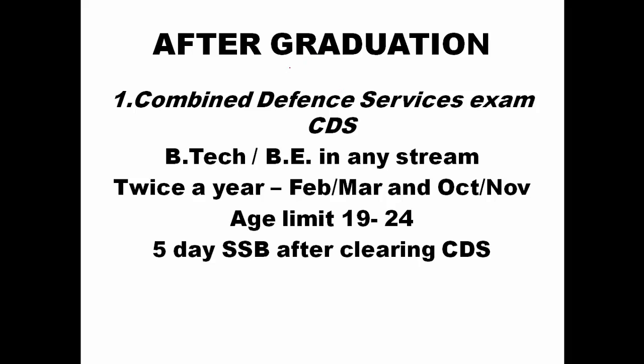Then after that we come to the after graduation entry. For that, Combined Defence Services Exam or CDS, which is conducted by UPSC twice a year. For this, if you want to apply for the Navy via the CDS, you need a B.Tech or B.E, Bachelor of Engineering and Bachelor of Technology. But for the other entry for Army, this was not there. You could have a graduation in any subject, but for the Navy, this is compulsory, B.Tech and B.E.